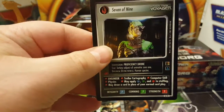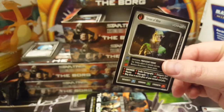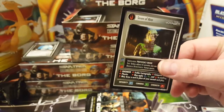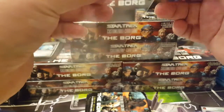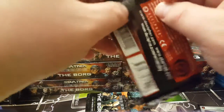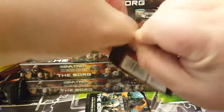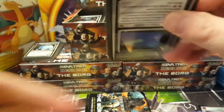Oh, there we go. 7 of 9 in this pack. She is a rare plus, so I will definitely sleeve that one up. And all the cards here are going to be for sale once I'm done here. Also have an iCard in the video.